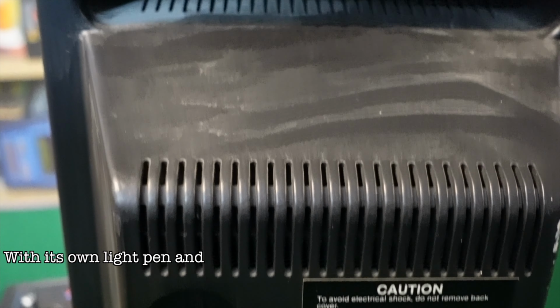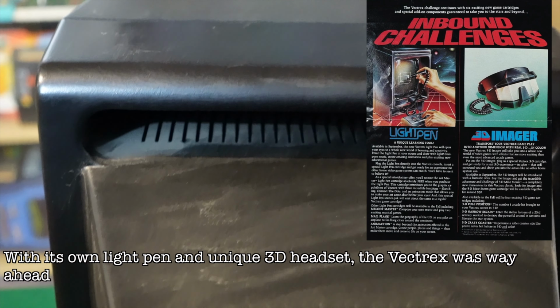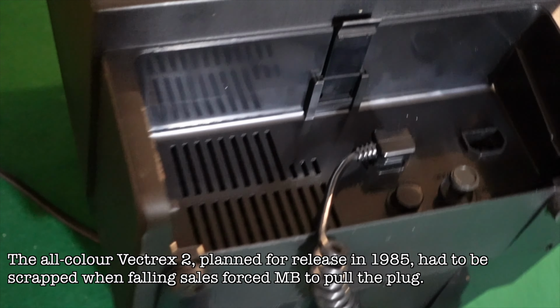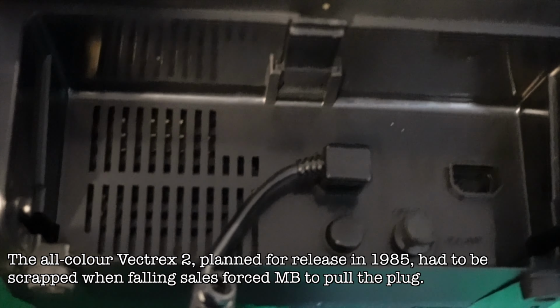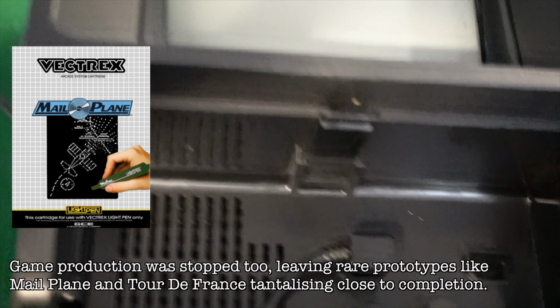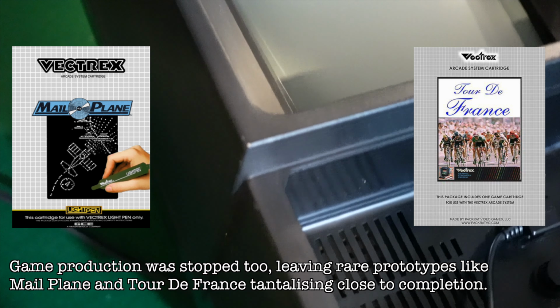With its own light pen and unique 3D headset, the Vectrex was way ahead of its time. The all-colour Vectrex 2, planned for release in 1985, had to be scrapped when falling sales forced MB to pull the plug. Game production was stopped too, leaving rare prototypes like Mail Plane and Tour de France tantalisingly close to completion.